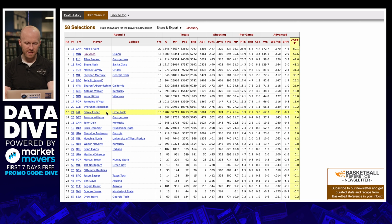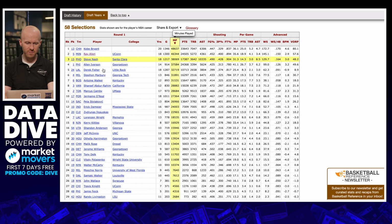You do want to point out that people remember Derek Fisher and would consider that he had a better career than Kerry Kittles did. So that's why something like this isn't perfect. If we sort it this way, you see Fisher actually played the 5th most minutes from this entire draft class. Maybe that's a better way to look at it overall.